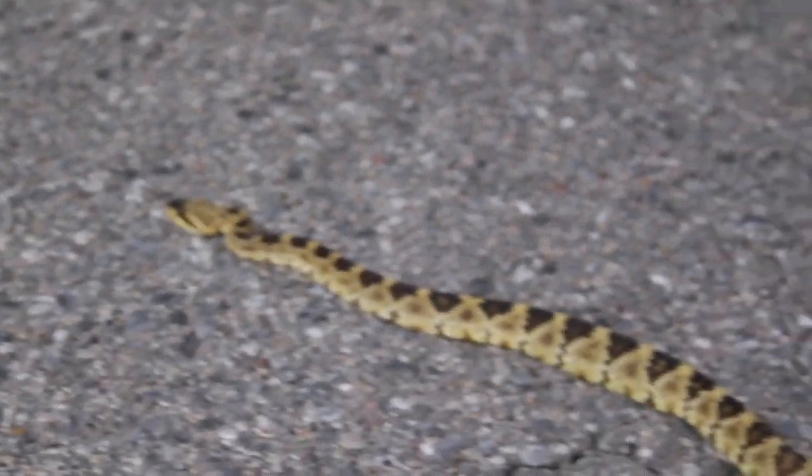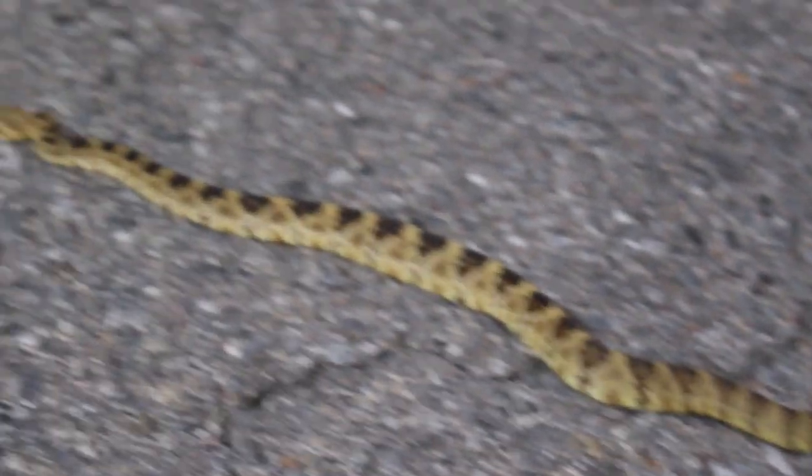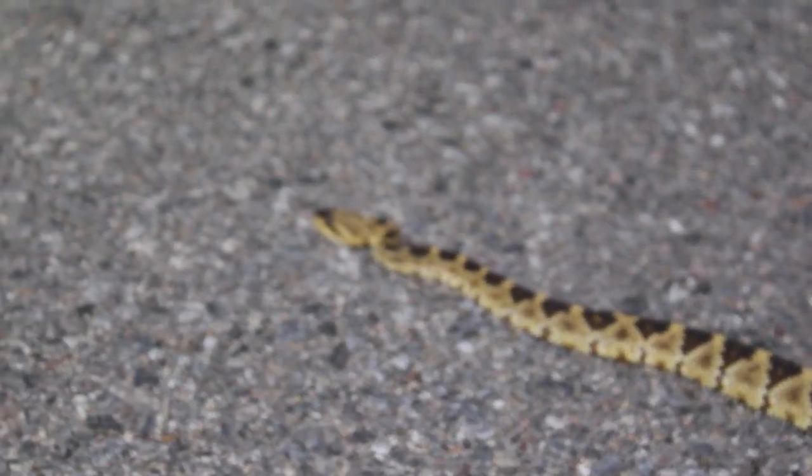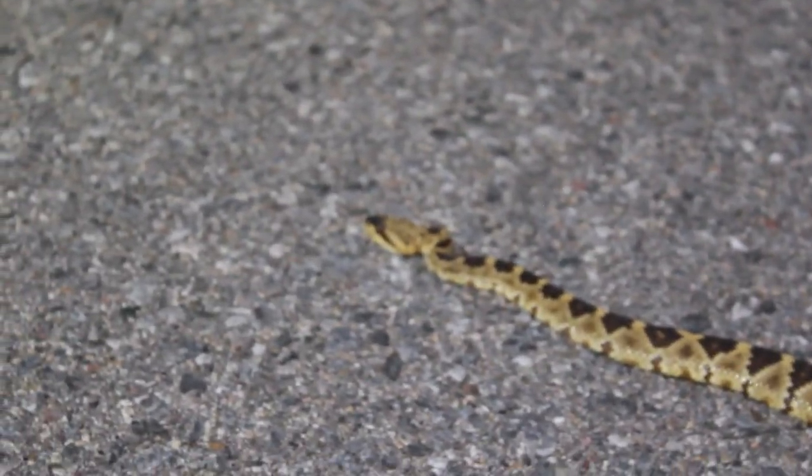So this here, the blacktail rattler. Same place we saw the rock. Doing some cruising. I was starting to get worried that it's too cold for rocks and ridges and stuff like that. But if you're still seeing big blacktails, it ain't too cold yet.